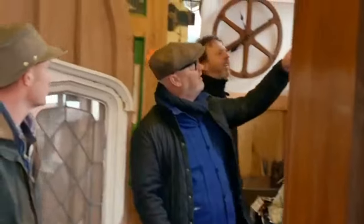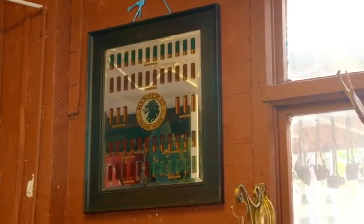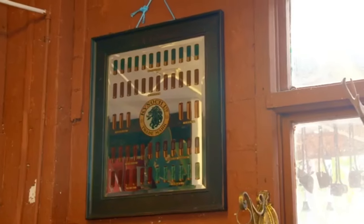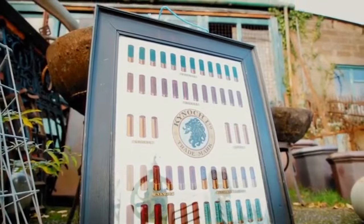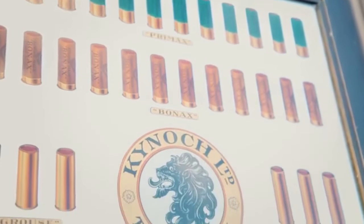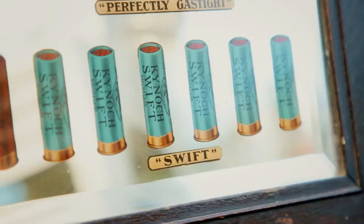Hang on. You like that one? I have got exactly the same one hanging in my kitchen. For sale? It is for sale. Right. We're 10, 15 foot inside the shop. I look up and there's a Kinnock ammunition mirror. Now, I've had a few of these in the past and I currently have the last one I bought in my kitchen and it's so beautifully made that I can't resist another one. And they do not grow on trees, these. They're not rare, they're scarce.